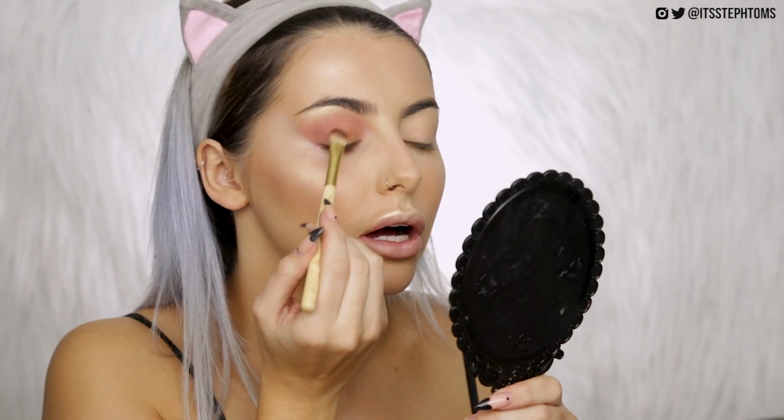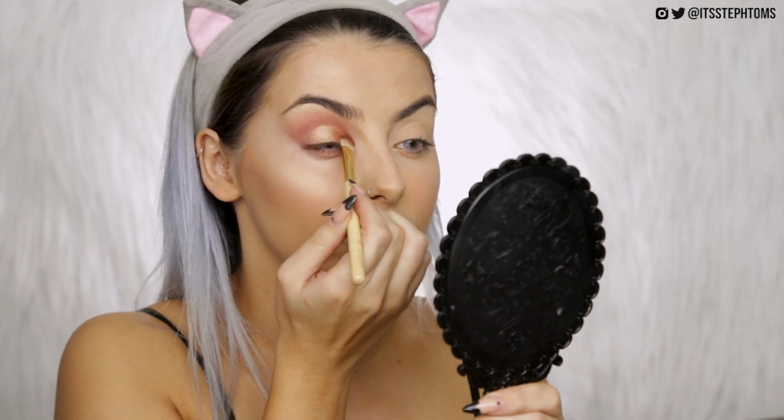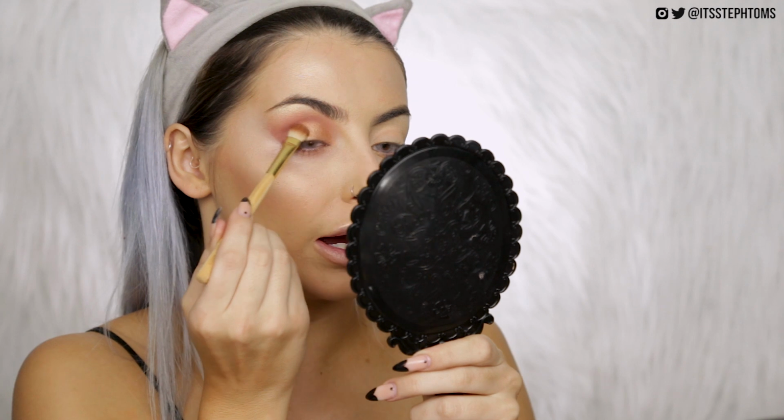Oh yeah, the shimmers are way better. Look at that. A little bit of fallout, but nothing major. It's not staying on my face. I can just feel it kind of falling down my face a little bit. So now I'm going to take a little bit more, using the same brush, of the other neutral shimmer that we have there, and pop that on my outer corner.